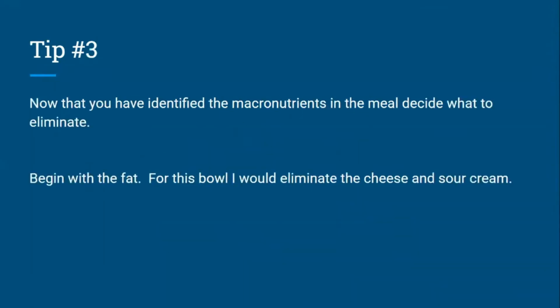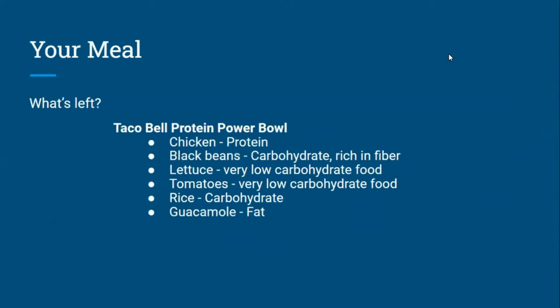So now that you've identified the macronutrients in the meal, it's important to decide what you're going to eliminate. And I choose to eliminate the unnecessary fat. So in this bowl, I would eliminate cheese and sour cream. So what you're left with is chicken, the protein, black beans, the carbohydrate rich in fiber, lettuce and tomatoes, the very low carbohydrate food, rice, the carbohydrate, and the monounsaturated fat, which is a good fat, guacamole.